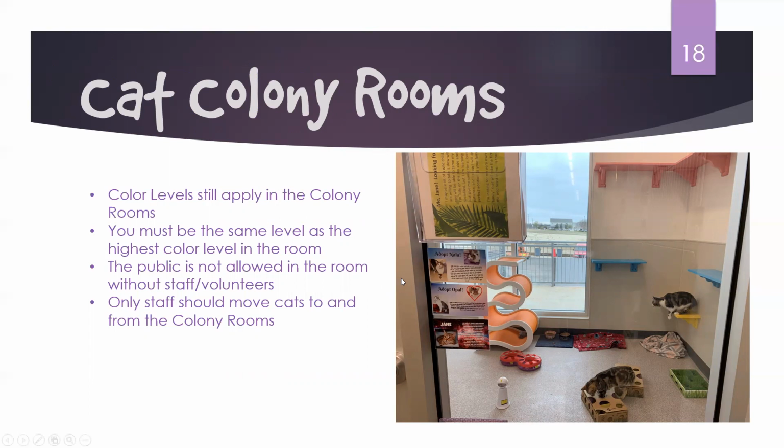So feel free, if you see someone going in there, let them know that it is a staff-only area and that someone will be coming shortly to let them in. Only staff can move cats in and out of the colony room. We do an all in, all out method. So once all these cats have been adopted, we're going to deep sanitize the room, and then we're going to bring a new group of cats inside.